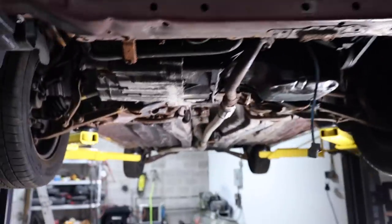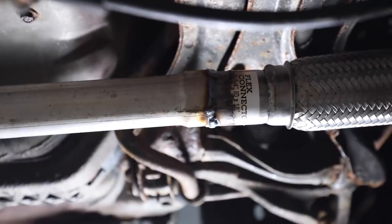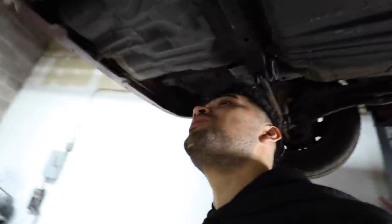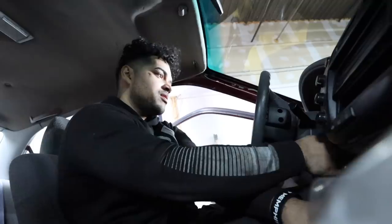Game changer, guys. A million times better. Look at that. You guys can see that? It's so much easier to weld when you have a big old lift to lift the car up for you and you're not struggling trying to get up under there. Damn, I finished the whole exhaust in under 20 minutes. All right, guys, moment of truth.